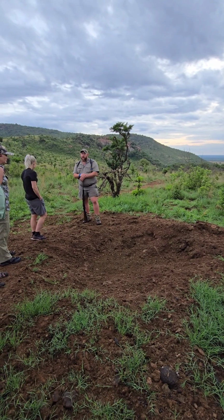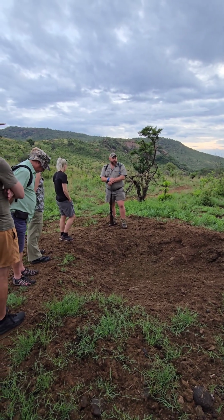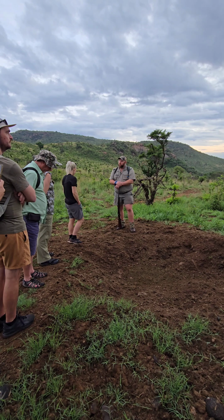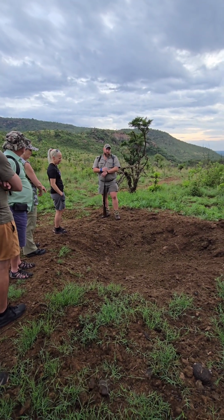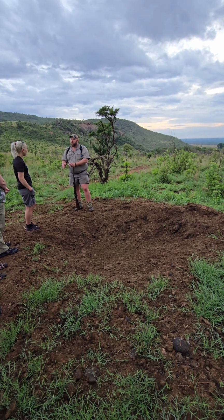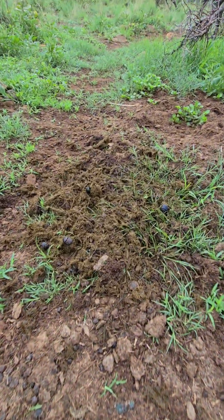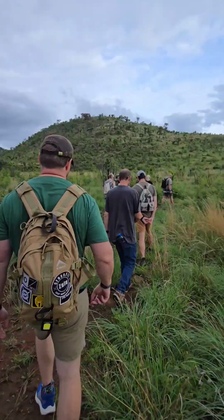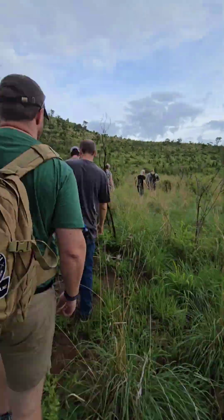Alright guys, so this is a midden. Now for those of you that don't know, it's like a territorial border post that rhinos use to demarcate their territories, to let other rhinos know this is my land or it belongs to me. In the dung there's a lot of data: sex, age, species, etc., that kind of stuff.